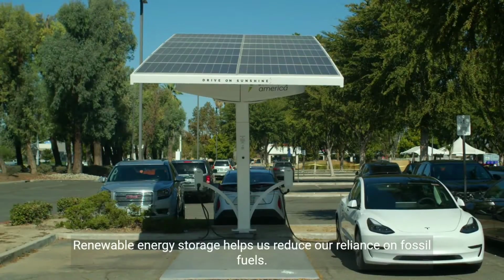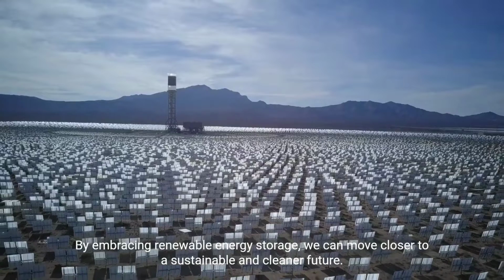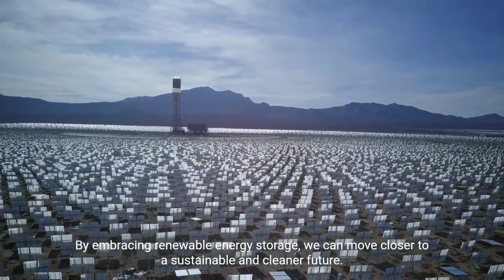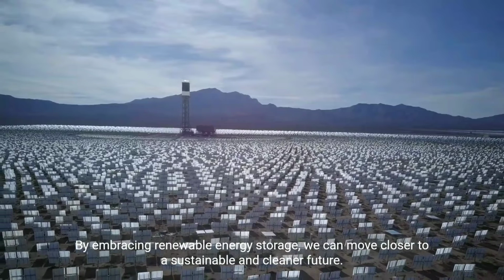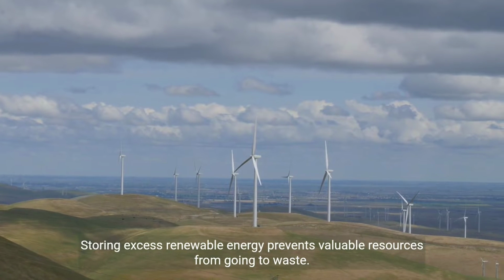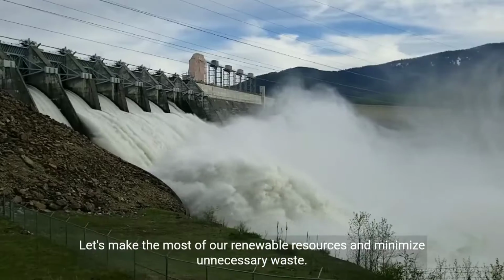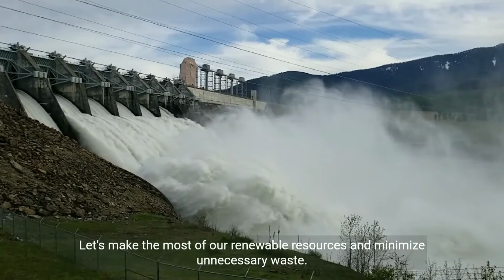Renewable energy storage helps us reduce our reliance on fossil fuels. By embracing renewable energy storage, we can move closer to a sustainable and cleaner future. Storing excess renewable energy prevents valuable resources from going to waste. Let's make the most of our renewable resources and minimize unnecessary waste.